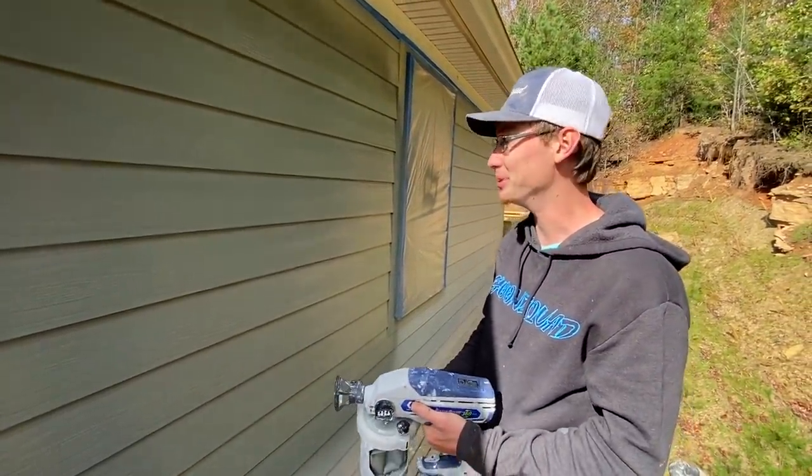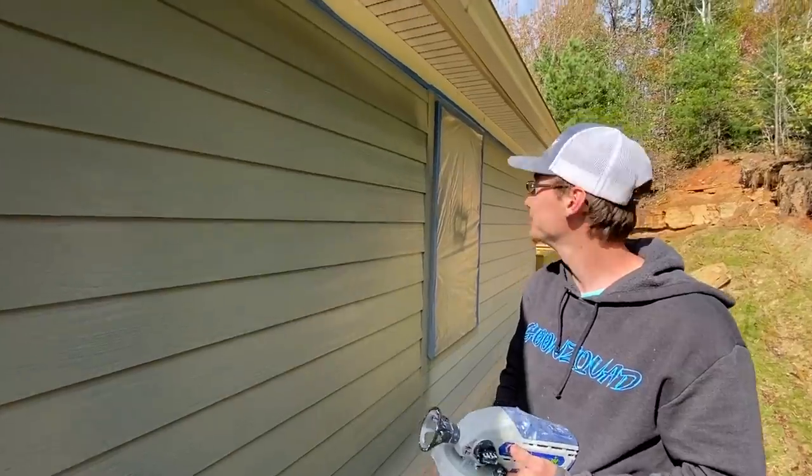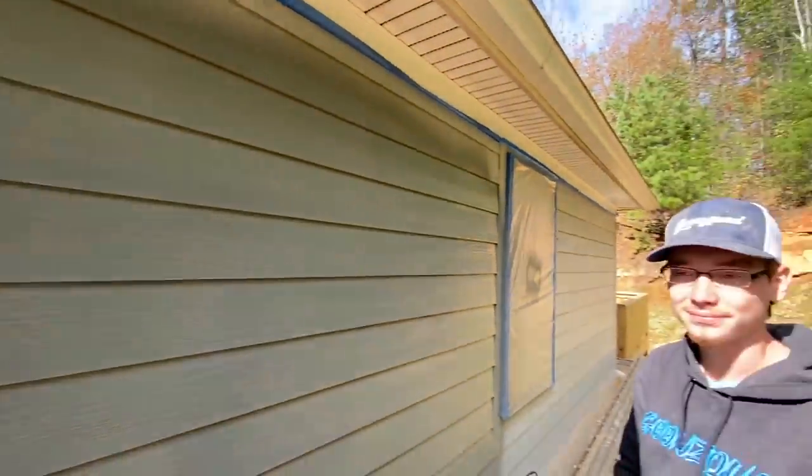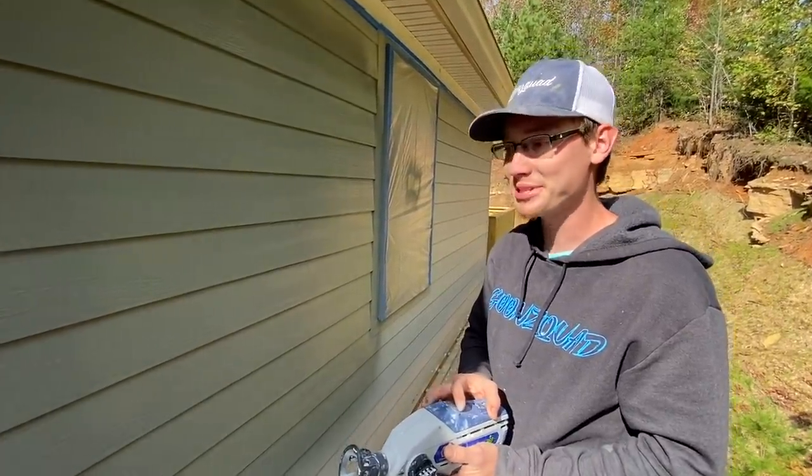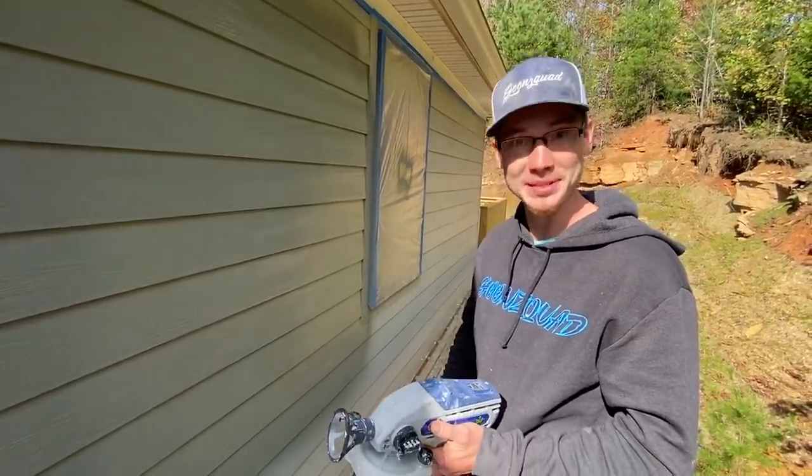Oh yeah, definitely. But dude, this looks good. Looks amazing. And of course, we did end up taping everything off, the stone, the windows, the top, the bottom. And we're ready to go. I say we just keep on going and see how far we can get with this paint.